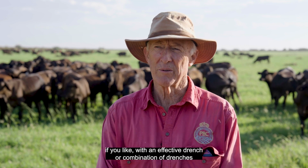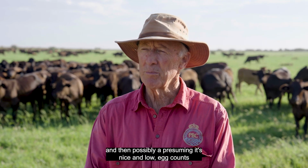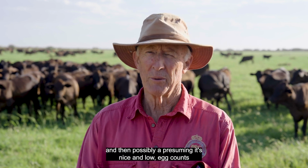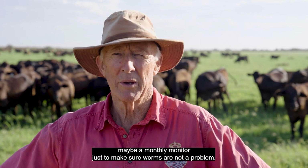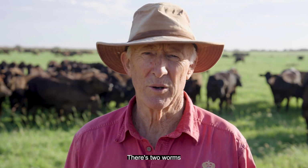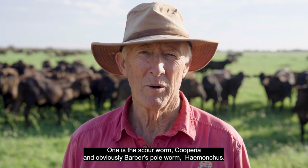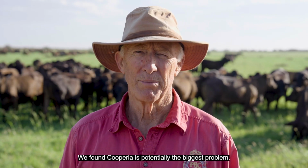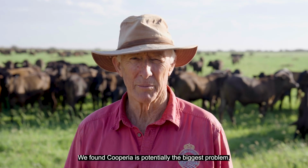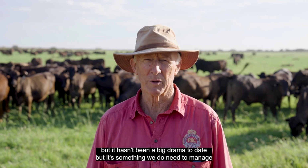A drench going on, if you like, with an effective drench or combination of drenches, and then possibly, presuming it's nice and low egg counts, maybe a monthly monitor just to make sure worms are not a problem. There's 2 worms, one's the scour worm Cooperia, and obviously Barber's pole worm Haemonchus. We found Cooperia is potentially the biggest problem, but it hasn't been a big drama to date, but it's something we do need to manage.